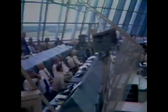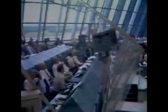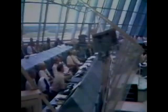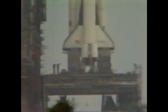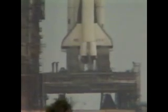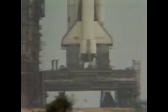We have a go for APU shutdown. The auxiliary power units are being shut down at the present time. This is the major time constraint which we have when we get into the last 5 minutes of the countdown. We have the capability with the fuel on board for the APUs to have one more attempt today. If we should not succeed once we have started those APUs again, then we would have to scrub for at least 48 hours because we have put the cryogenic propellants in the external tank.